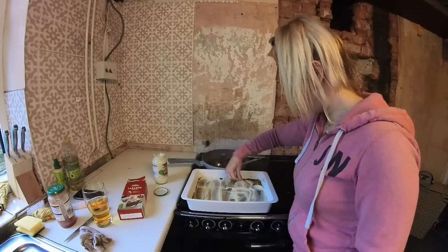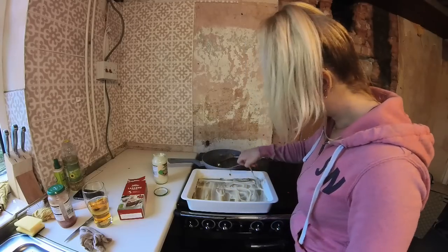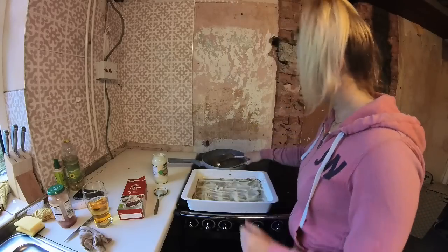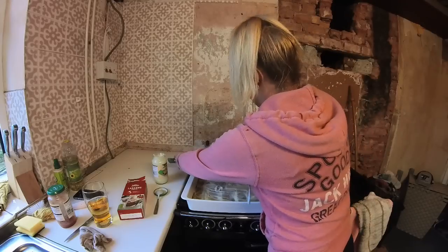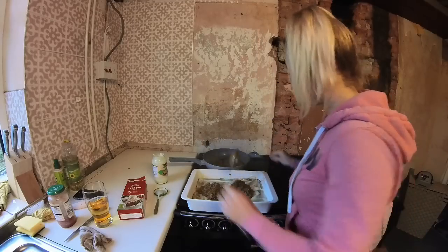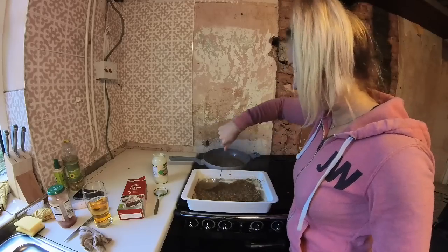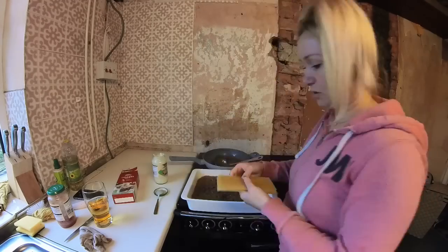So you want to do a full coverage in the creamy sauce right into the corners, because you don't want any dry corners. Then we go back to our meaty mix, and we can take a couple more scoopfuls of the meaty mix, and then once again push it out into the corners. I repeat this to make 3 layers of meat, pasta and white sauce.